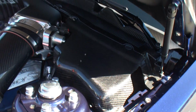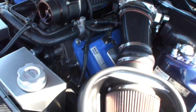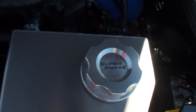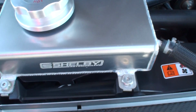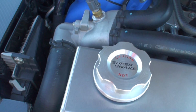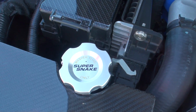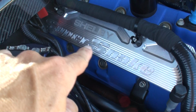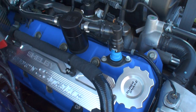Boy, I'll tell you, you can take some time just under here, that's for sure. So let me show the wonderful caps. The one is for the coolant, the other one's for the intercooler. So this is for the coolant of the radiator, the other one's for the intercooler of the supercharger. One thing that I like is how they put all the Super Snakes all over the place. You can even see it there. Super Snake. Well, let's start her up, shall we?